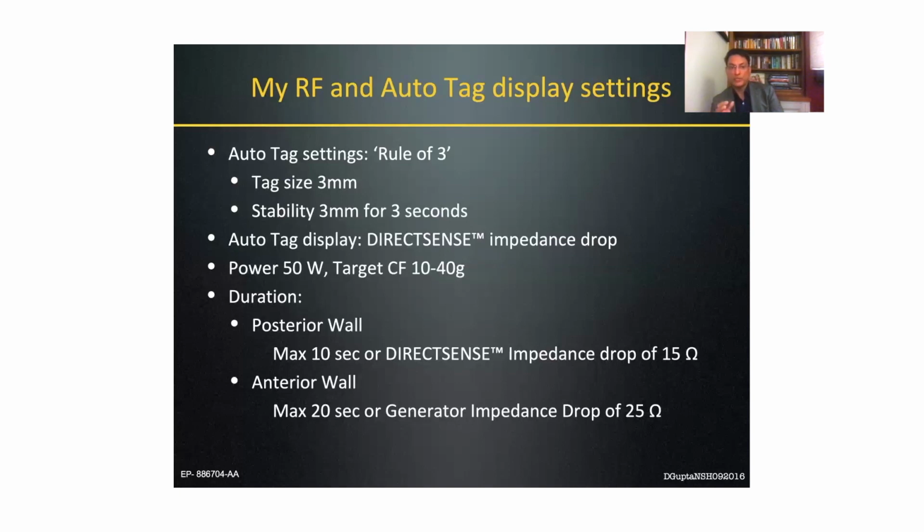And that's what I've noticed since I've started using 50 watts everywhere for my CARTO cases a couple of years ago, that you can actually create very good quality lesions quickly, and you don't have to ablate at individual sites for a long time. So 10 seconds max on the back wall, and usually 20 seconds max on the front wall, provided you've got decent contact and good contact force, you will see that you will get a very good Directsense impedance drop within this period, and that often is enough.